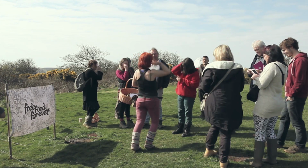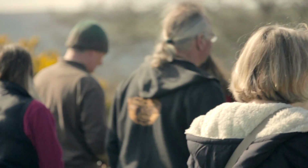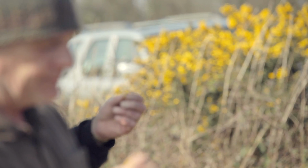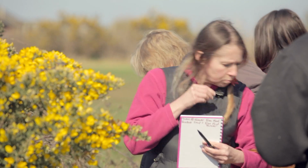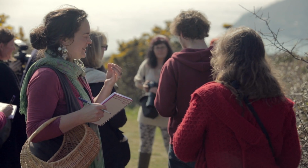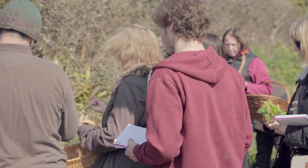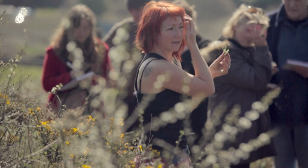Right, we're going to just head to where those gorse bushes are actually, and we're going to start there and then we'll work our way around. The only time you can eat the flowers is when they're in a tight little bud before they open out, and then we could pick them and use them as capers.